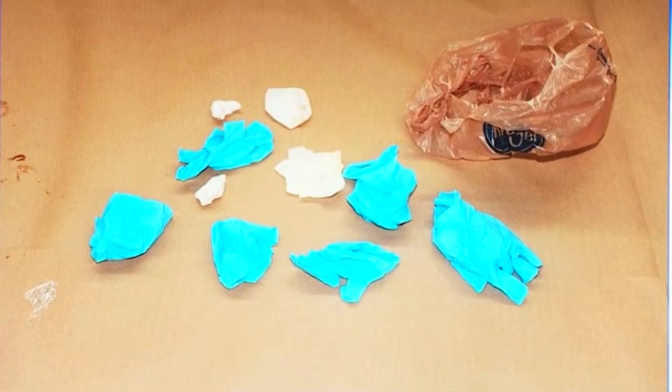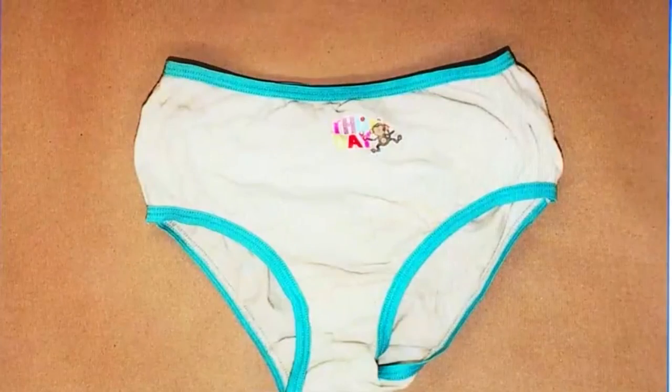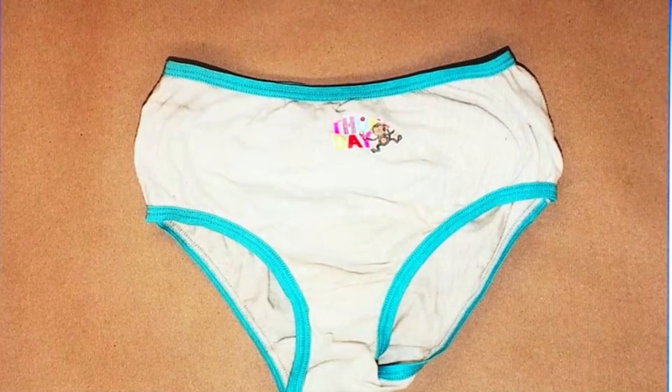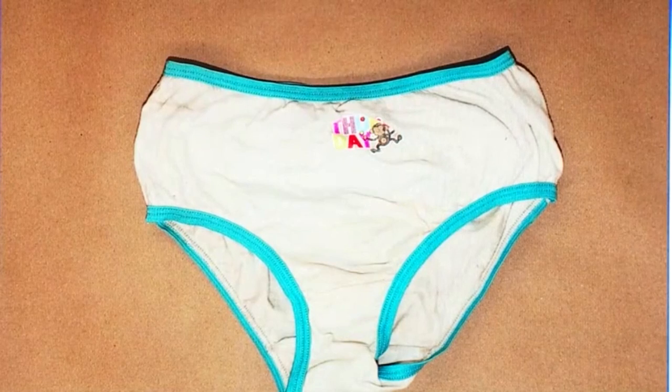And can we move to PS 79, please? This is a pair of a child's girl's underwear from within the trash bag. Right. And is that after the drying process had taken place? Yes, it is.